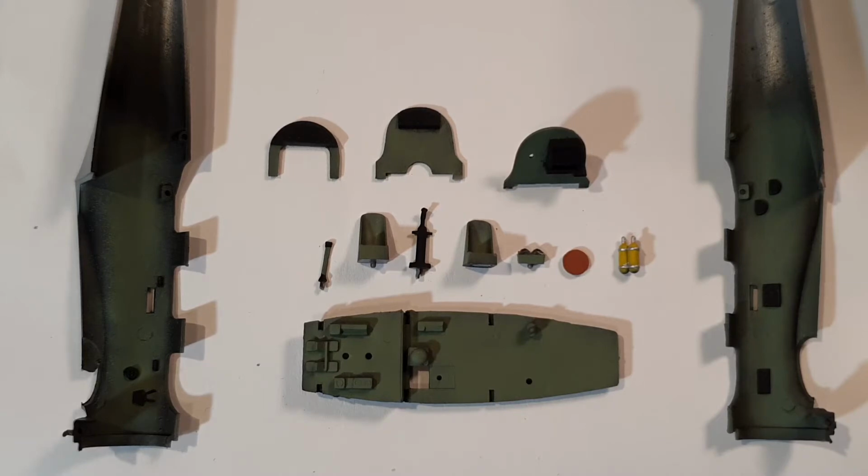Now, there are two ways that we're going to bring out that depth. The first way is we're going to highlight the raised details. And we're going to do this by painting the raised details in a slightly lighter shade of the base color. We're going to do that by a method called dry brushing. So let me explain what dry brushing is exactly.